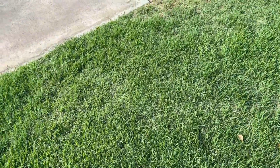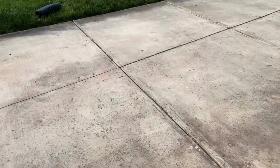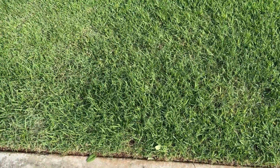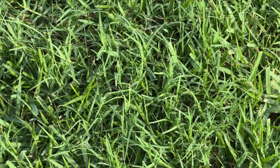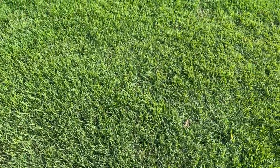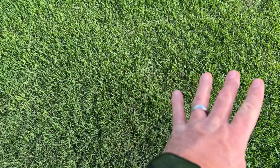One other thing I will note here is my neighbor fought Bermuda really bad last year, and unfortunately I think some of that has now blown into my yard. If you look right here, you can easily tell that is Bermuda right here on the edge of my lawn. There's some right there, some right in here. And I think that's just where it blew in from him mowing and him trying to fight it last year. Sorry, I'm moving around way too much zoomed in. I apologize. So you can tell it's just this one little strip right here.